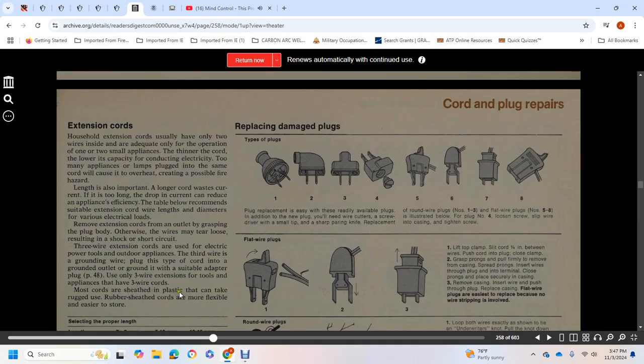Most cords are sheathed with plastic and can take rugged use. Rubber-sheathed cords are more flexible and easier to store.